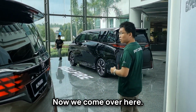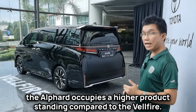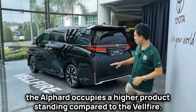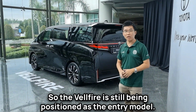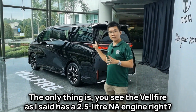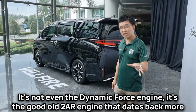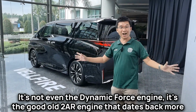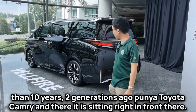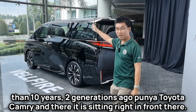Now, we come over here. This is the Vellfire, and as before, where the Malaysian market is concerned, the Alphard occupies a higher product standing compared to the Vellfire. So the Vellfire is still being positioned as the entry model. The only thing is, the Vellfire, as I said, has a 2.5-litre NA engine, right? It's not even the Dynamic Force engine. It's the good old 2AR engine that dates back more than 10 years, the Toyota Camry from 2 generations ago. And there it is, sitting right in front there.